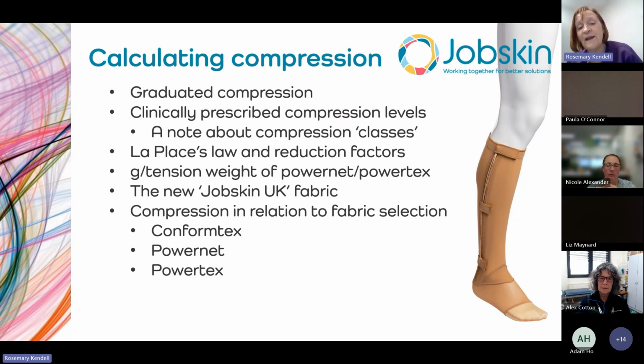We are also now trialing a new fabric that is used by Jobskin UK, where they have a far less range in the gram tension weight. And so that will simplify that process and it changes our design process. But you might see a rolling change with that and you might hear talk of that, but just so that you're aware of that. In terms of what we're going to discuss today, there's no difference specifically about the feel or the look of the fabric.